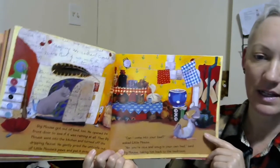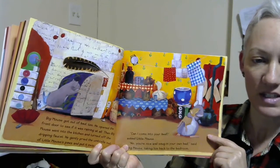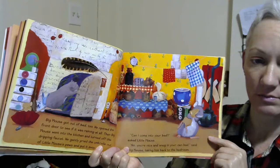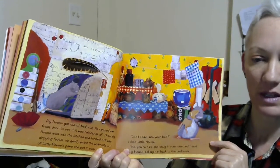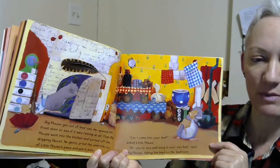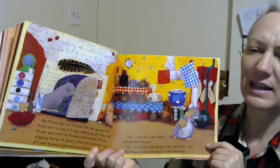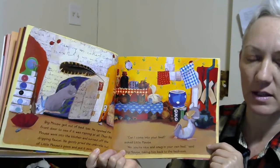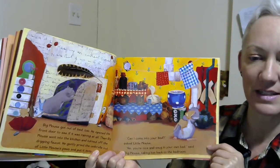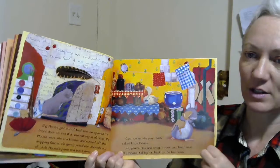Big Mouse got out of bed. He opened the front door to see if it was raining at all. Then Big Mouse went into the kitchen and turned off the dripping faucet. He gently pried the umbrella out of Little Mouse's paws and put it away. "Can I come into your bed?" asked Little Mouse. "No, you're nice and snug in your own bed," said Big Mouse, taking him back to the bedroom.